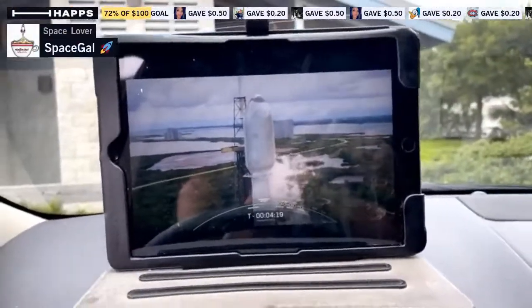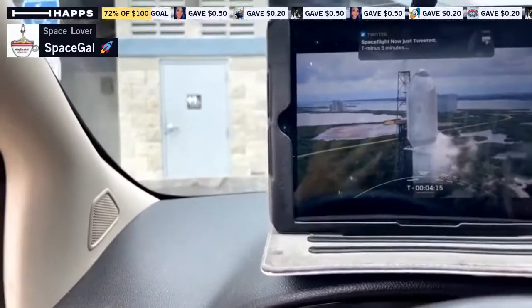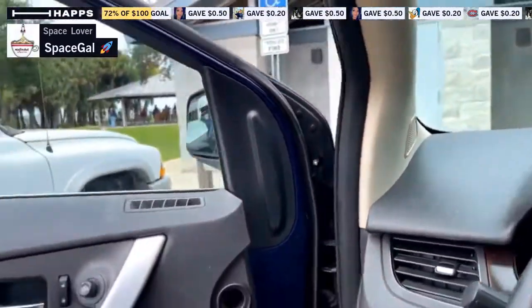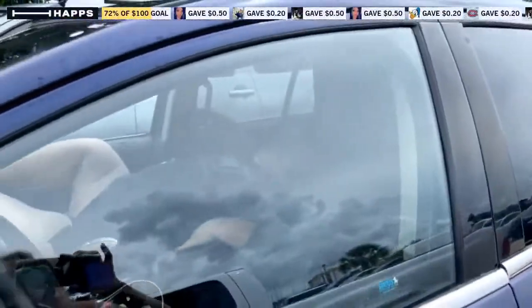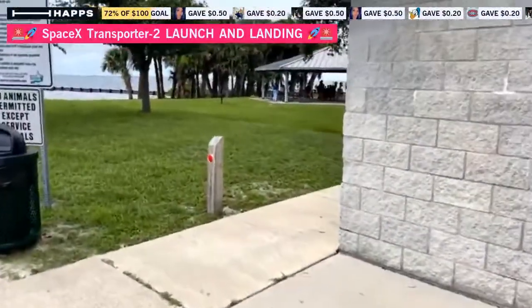So there was the call for the clamp arms to start opening up. They are situated right at the bottom of the fairing there. The strongback is part of the transporter erector, also called the TE.